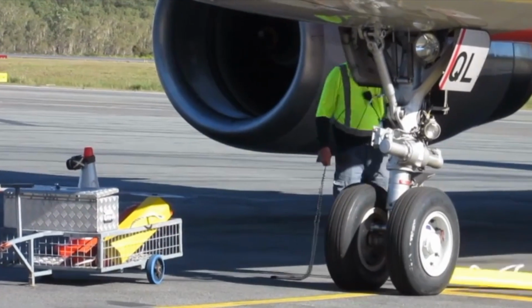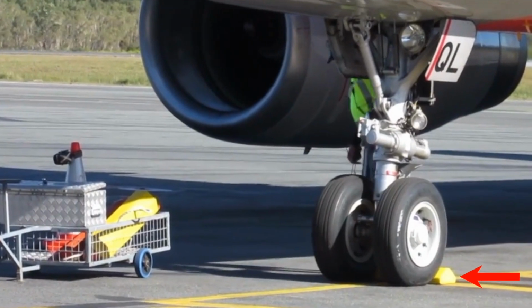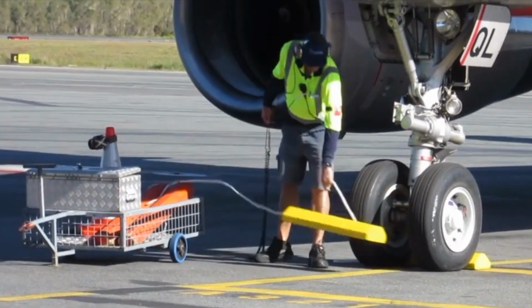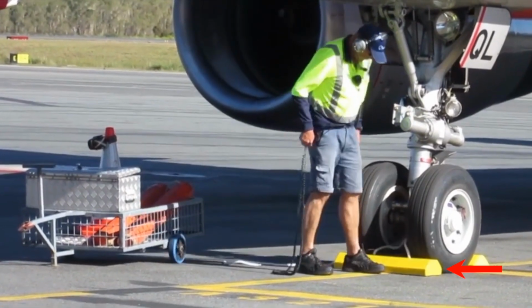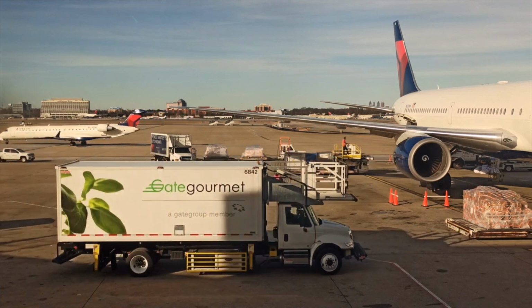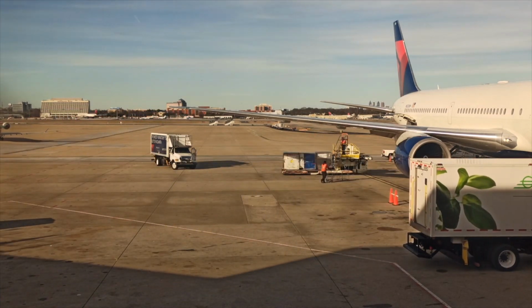Chocking is the process of placing a physical block against the tires of a vehicle, particularly an aircraft, to prevent movement. In the context of our problem, we focus on the human factor of this process, asking ourselves, how can we ensure that chocking is done every time an aircraft is brought to the gate?